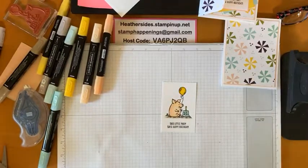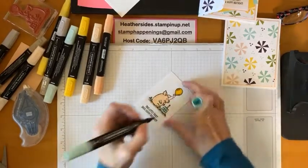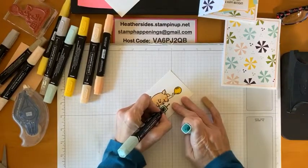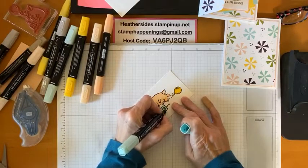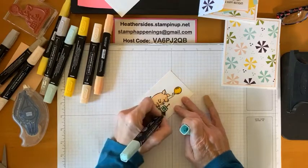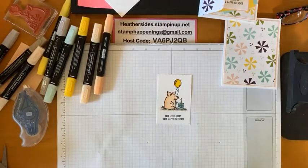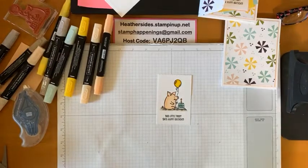Okay. So now let's go back to the cake and do those little swirlies again. There we go. And there's our little piggy.